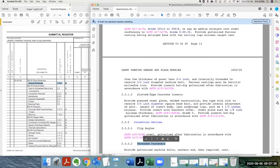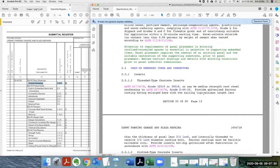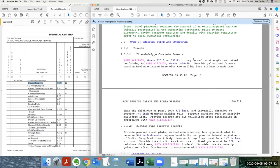So my question to you, Mr. Concrete Guy, on this job, are you going to be using threaded inserts? Oh, yeah, we're going to be using threaded inserts. Okay. Where do you buy them from? I buy them from such and such supply store. Okay. Go to the supply store and get me the specifications on these inserts. Give me the picture.